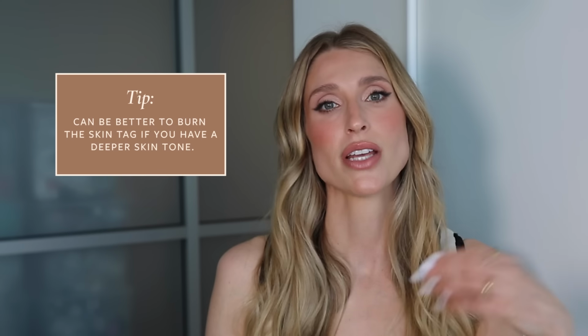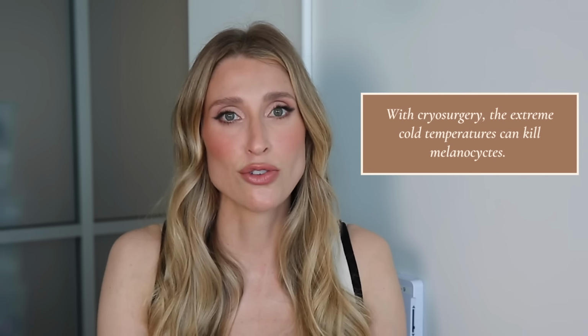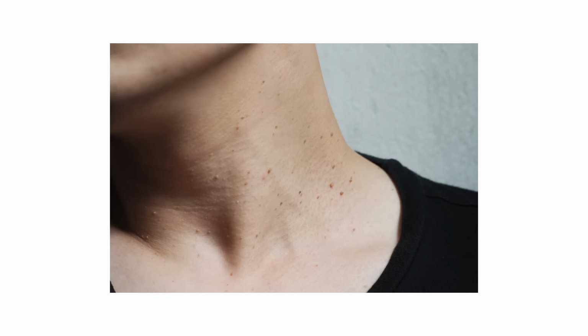I tend to prefer using electrocautery or burning skin tags off in my patients who have deeper skin tones. The issue that happens with cryosurgery or freezing things off is that really cold temperatures can be toxic or deadly to melanocytes, the pigment producing cells. So if someone has a deeper skin tone and you freeze them, there's a much higher risk of causing irregular pigmentation there. I also really like electrodesiccation if someone has very tiny, tiny skin tags, especially on the neck area, because you can be very, very precise with that modality.